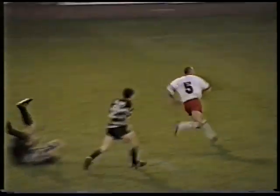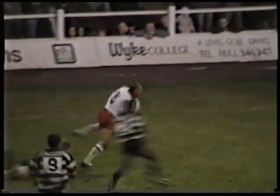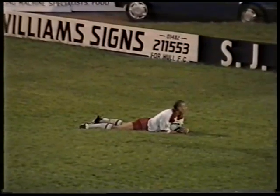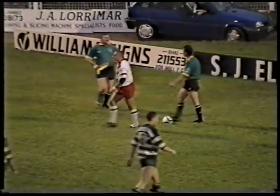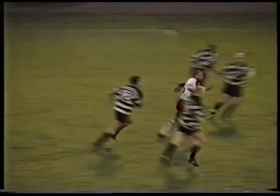Sullivan sees the gap. Has he got the pace to round Rob Nolan? Well, he has now. Oh, yes, he breaks out of two tackles, and Sullivan will come midway between the touch, the main stand, and the sticks. Well, that's a killer blow for Hull right before the interval.